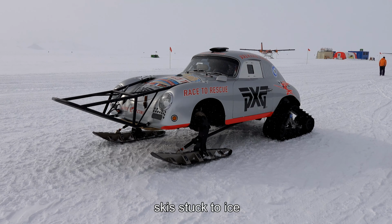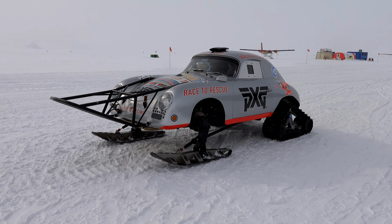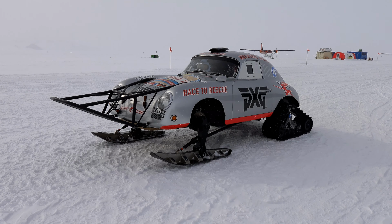Friction causes the skis to heat up, and when stopped, the skis melt the snow, which then freezes to the ski. We simply push the car to free up the skis. Well, that's not good.